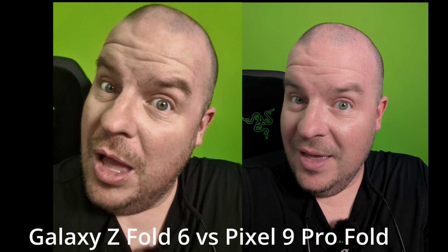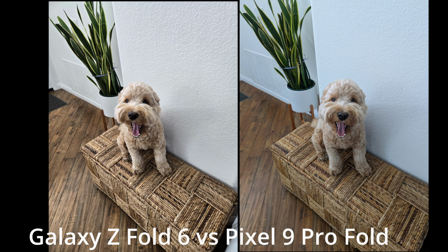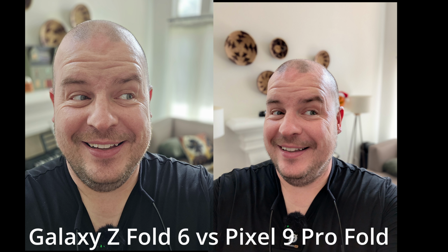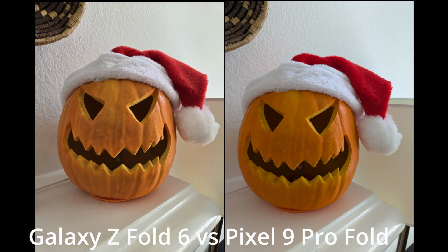As for the photos, these were kind of different. I felt like sometimes the Pixel 9 Pro Fold won, and then sometimes I liked the colors better and the sharpness better on the Galaxy Z Fold 6. It depended on the actual photo. I'd probably give the overall win to the Galaxy Z Fold 6 for better video and better photos. Sometimes, not all the time. But if I had to pick a winner, I'd probably pick the Z Fold 6. But I think the Pixel 9 Pro Fold really needs an update, which it hasn't really got a main one yet.